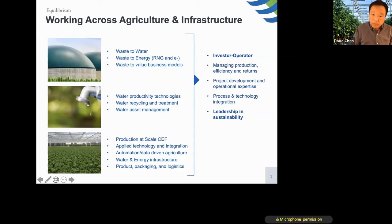And then we operate a portfolio in production at scale, controlled environment, the ability to apply the technologies in the field, automation, the water and energy infrastructure associated with controlled environment, and then of course, the product packaging and logistics of it. I think what makes us unique as an investor is that we operate, we're not just investors, we're operators of the assets. We bring expertise in managing production, bring expertise in the design and build of these greenhouse infrastructure, as well as our renewable infrastructure facilities. We're process and technology literate, and we've also built this entire portfolio and our company Equilibrium around sustainability.